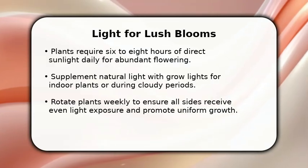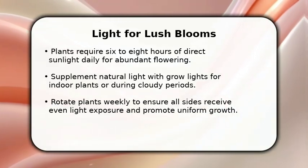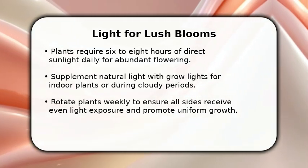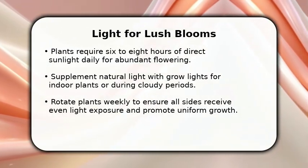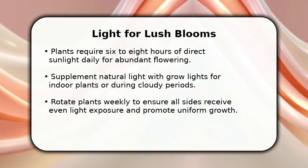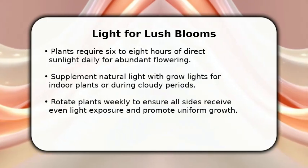In this video, I will explain how to make plants bloom faster. First, let's talk about light. Most flowering plants need at least 6 to 8 hours of direct sunlight each day to produce abundant blooms. If your plants are indoors or not getting enough natural light, consider using a supplemental grow light. Remember to rotate your plants weekly to ensure all parts receive even light exposure.